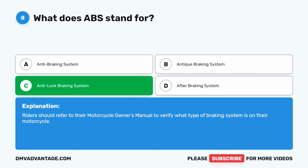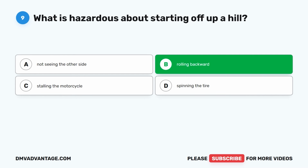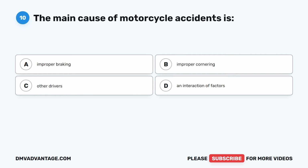their motorcycle. Question 9. What is hazardous about starting off up a hill? A. Not seeing the other side. B. Rolling backward. C. Stalling the motorcycle. D. Spinning the tire. The correct answer is B. Rolling backward. To prevent rolling backward, the rider must either hold the rear brake or front brake or remain in the friction zone with the clutch.